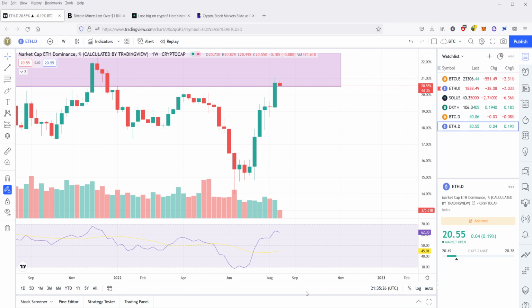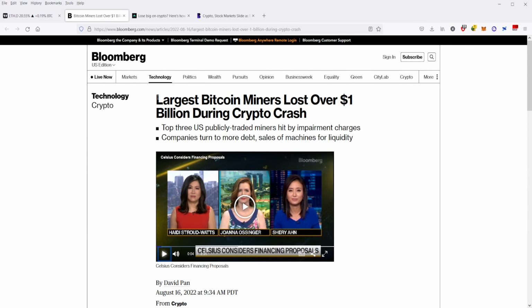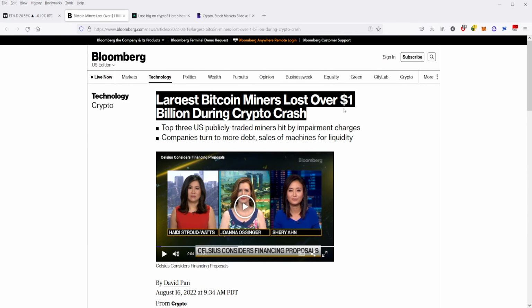All right, so let's go to our stories. First off, we have largest Bitcoin miners lost over $1 billion during the crypto crash. So the top three U.S.